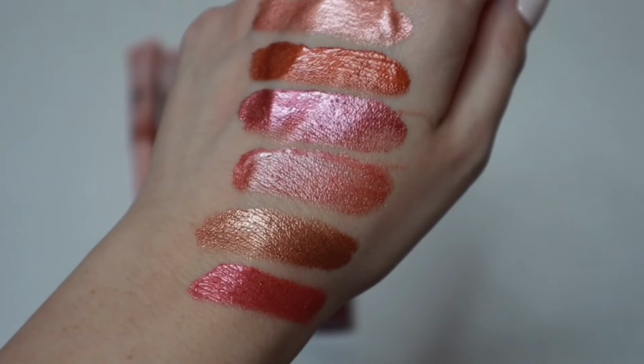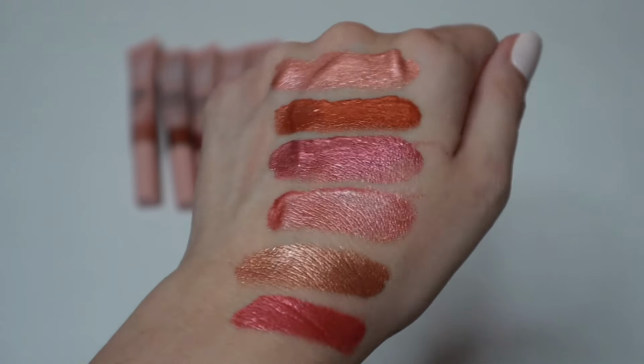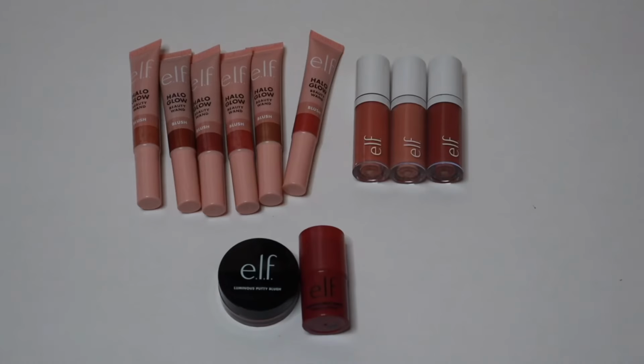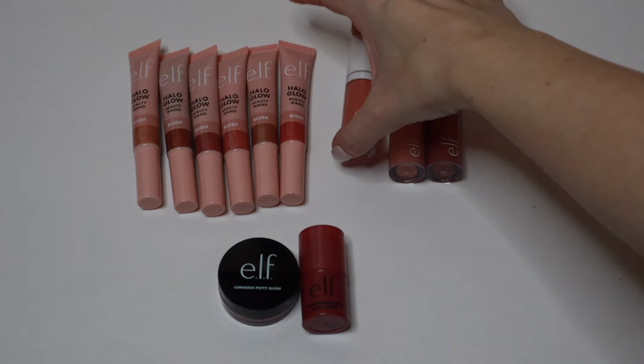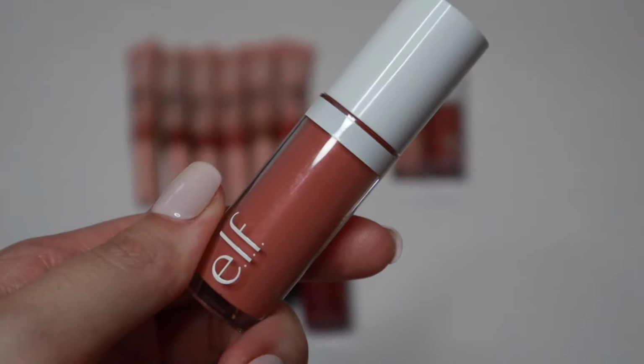And then we have Pink Me Up. I mean, look how pretty they are. Like, they're so shiny and glossy looking. In swatches, they're lovely. Okay, next are the Camo liquid blushes here. I have three shades of these, and there is one more shade that I want because it's a pretty berry shade. And this first one here is, okay, I can never read the bottom of this.